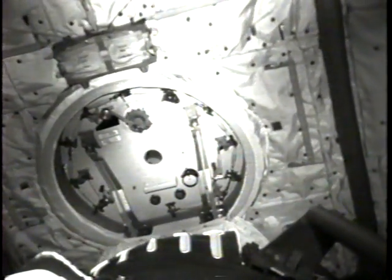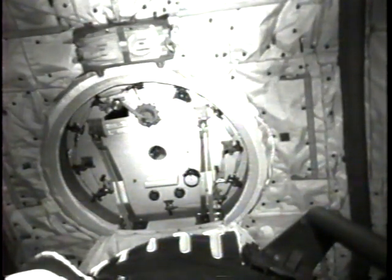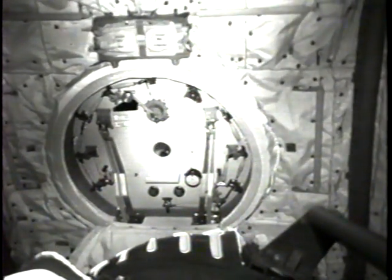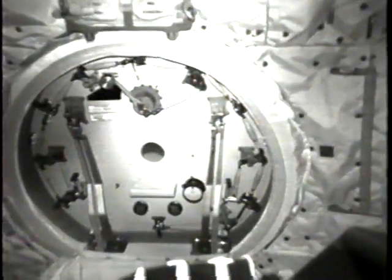And as we look at the view from the end effector of the robotic arm right now, what we'll probably try to do is zoom in and focus on the hub of that handle that's at the upper central part of the hatch we're looking at. Position, of course, we'd like to get as tight a view as we can of the hub there and the actuating mechanism.